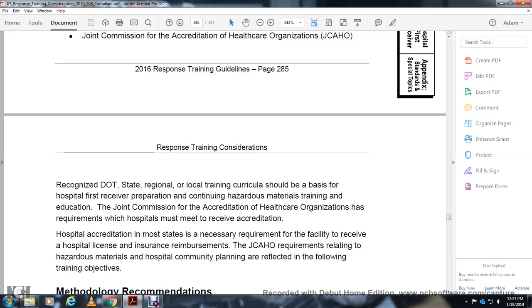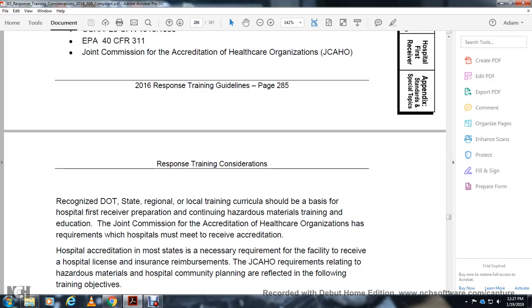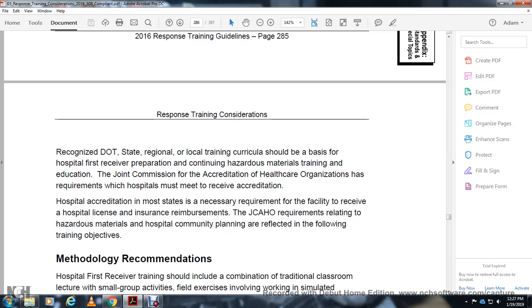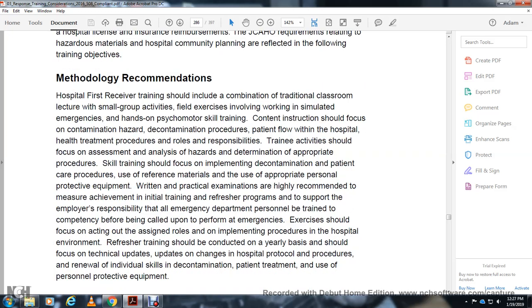Hospital accreditation must stay in line with the requirements of most states for the facility to receive the hospital license, insurance review, and reimbursement. The Joint Commission on Accreditation of Healthcare Organizations requirements related to hazmat in the hospital community plan will reflect the following training objectives. Hospital receiver training will include a combination of traditional classroom lecture with small group activity, field exercises involving simulated emergencies, and hands-on psychomotor skill screening. Continued instruction should focus on contamination and decontamination, patient flow within hospital health treatment, the role of responsibility activities, and assessment and analyzing how to decontaminate.